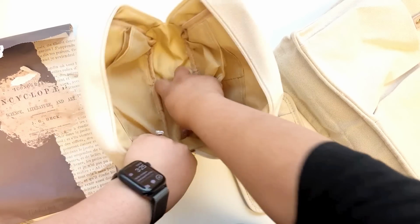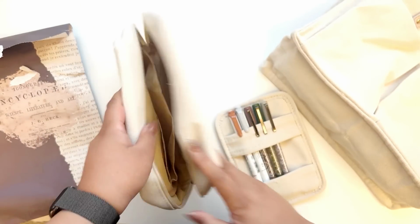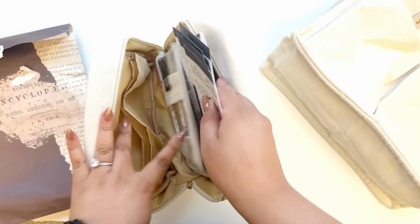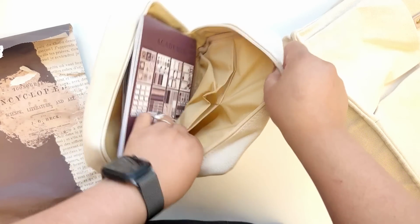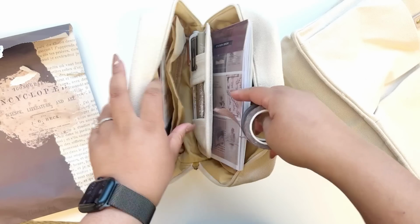And see how much room you still have, and once you lay it out, it will just stand on its own when you get everything inside. But yeah, look how perfect that fits. And then I'm going to add some sticker sheets and the sticker book. You could probably fill at least 4 sticker books in here. And then totally the pockets as well. So that is the new organizer.